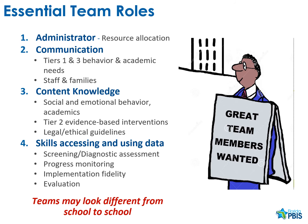And then that content knowledge. We want someone who knows what is an evidence-based intervention for social and emotional behavioral needs. We're going to be going through a lot of tools and resources to help your team with this, but you want your person here, just like we want like a literacy coach or instructional coach present to support staff or support teams in those content areas of literacy. We want your staff members that have some of this content knowledge to be present for this training. And I already mentioned the legal ethical piece.